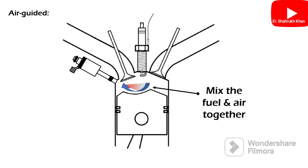The design of air-guided injection systems can be more complex and expensive compared to other types of injection systems, which may limit their adoption.